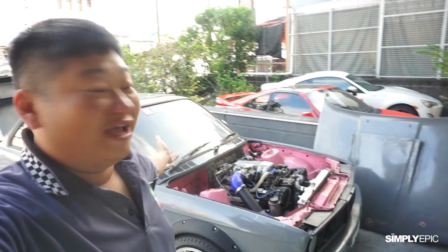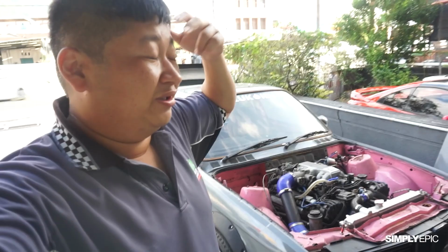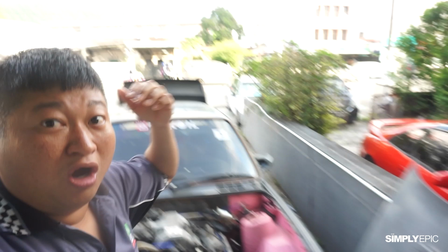Alright, so now the plan is to put the hood back. Hopefully I can manage to do it by myself, because it's always easy to remove, not that easy to install back. And then next thing is I'm going to send all these 4 tires over to a tire shop to remove all the used tires from the rim, and then I can just store the rim inside my house for future use. So now I need to move all the tires into the almighty, all-powerful Myvi.